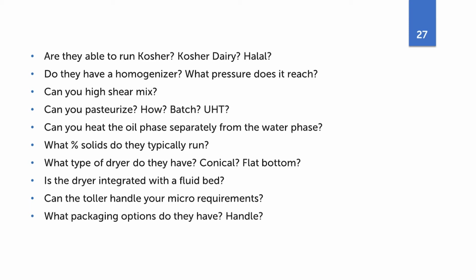What is the lead time? Oftentimes, you need to schedule with your contract manufacturers well in advance. And do they have quality on site? How important is a quality product to you? And how is it monitored? And finally, documentation is key. You would like to know everything about your product, so transparency is extremely critical when developing your process.